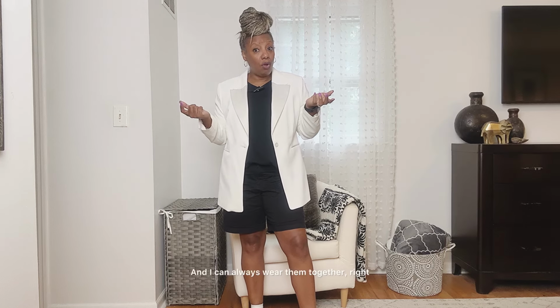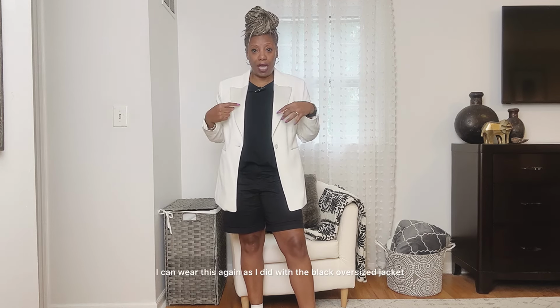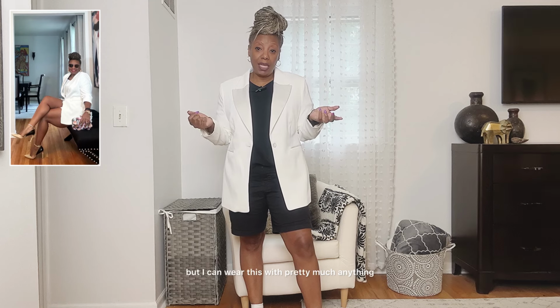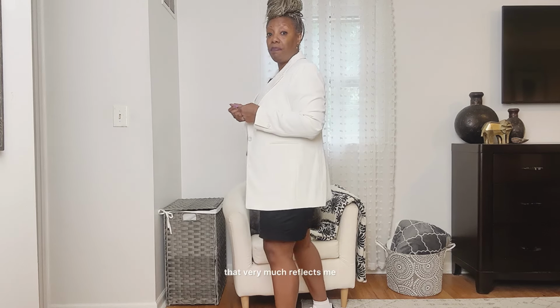Now this is actually part of a cream suit, which I'll show here. And I like to break those pieces up, and I can always wear them together, right? So it's very versatile. I can wear this again as I did with the black oversized jacket. And you see the theme, right? Oversized with a little bit of shape, except this one's a single button and it has the extra detail of the tuxedo collar, right? But I can wear this with pretty much anything and it'll look marvelous. So this is one of my regulars, and it is also something that very much reflects me and my 3 words.